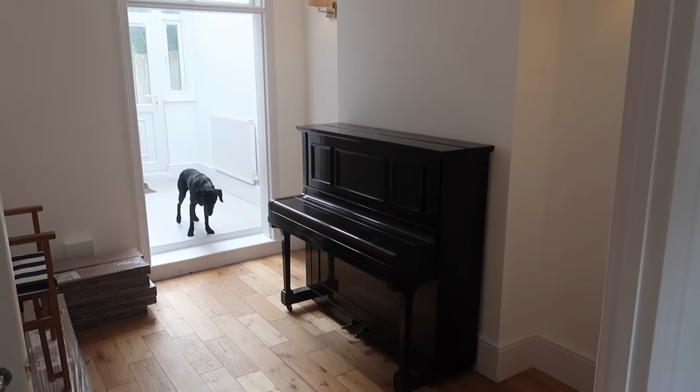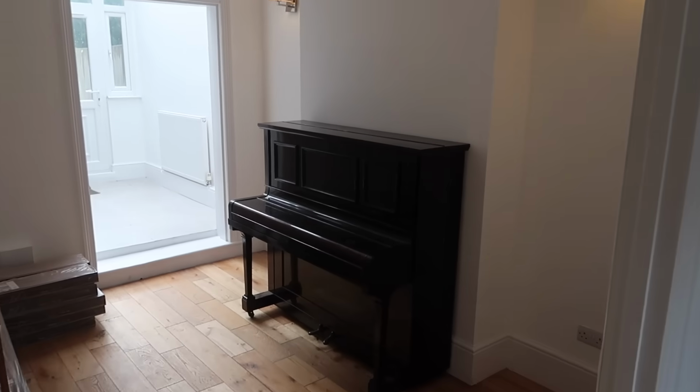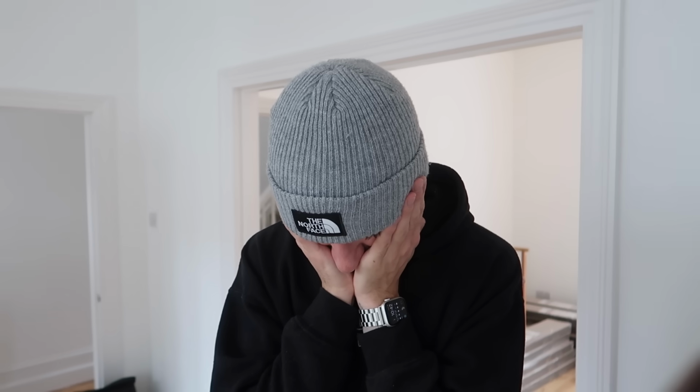I, thus far, have unpacked no boxes from the car because I just turned the lights on and just seeing this, it actually made me cry. I just sat on the floor for about 5 minutes with my thoughts because I can't even put into words. Honestly, it feels like every single thing I've ever dreamed of is coming true right now. And it's just making me feel so grateful.